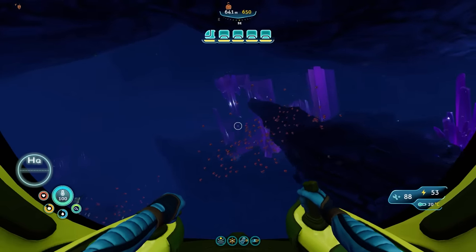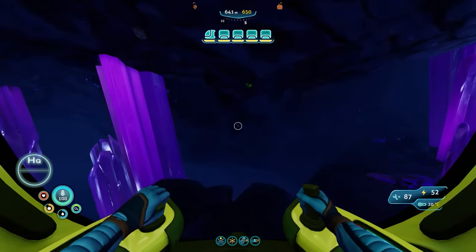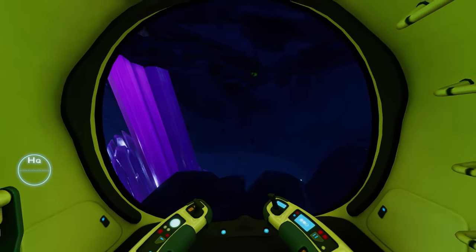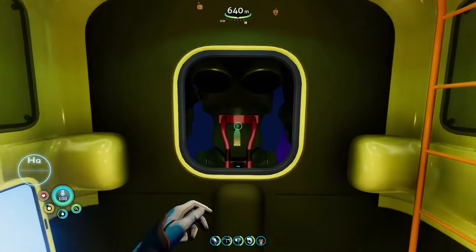I have taken the sea truck as far as it'll go. I am parking the sea truck in a location. Hold on a second, I'm taking the prawn suit. Okay, all right, you're safe for a minute? Oh, God, I hope so.